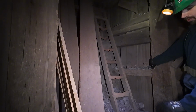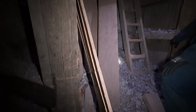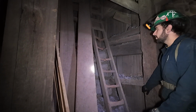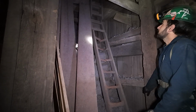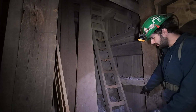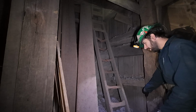There is a tool skip further down in this decline that we might be able to get to. That was what they'd load their tools onto to haul it up. An air tugger is a small pneumatic hoist that will be positioned up at the top of this and pull their drills, their steel, their powder, bolts, etc., timbers, basically anything you needed up into the stope that way.